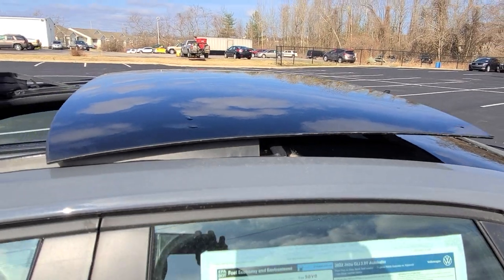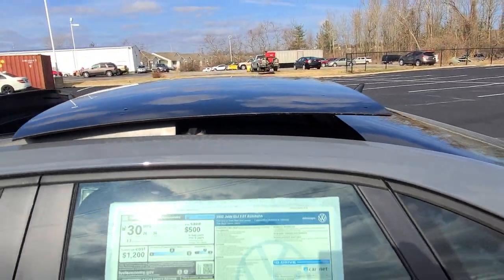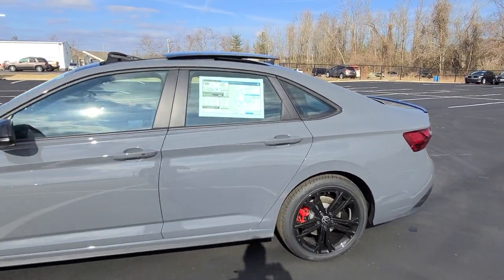This was an ordered car, so make sure you get an order in for your car if you're looking for one. If you're waiting for one to show up at the dealership, good luck with that. There's a look at the thin bezel on that sunroof, super thin, very nice. Like the curved look there. We'll pan out so you can see that. Very nice. Now let's take a look at that back seat.